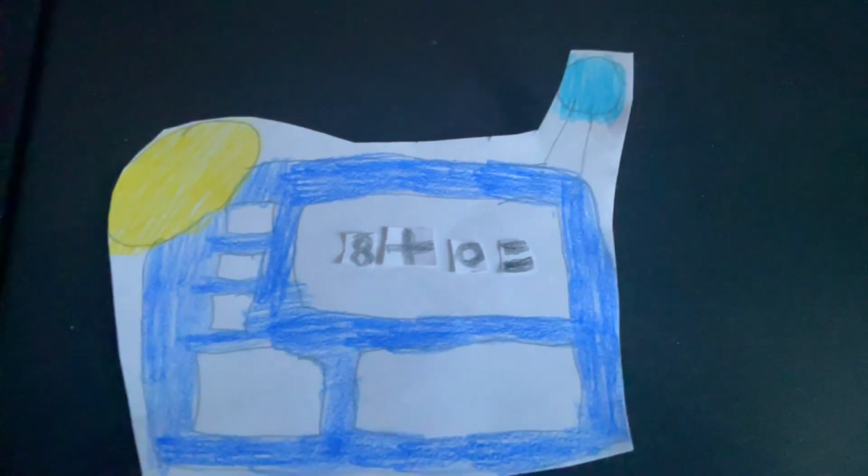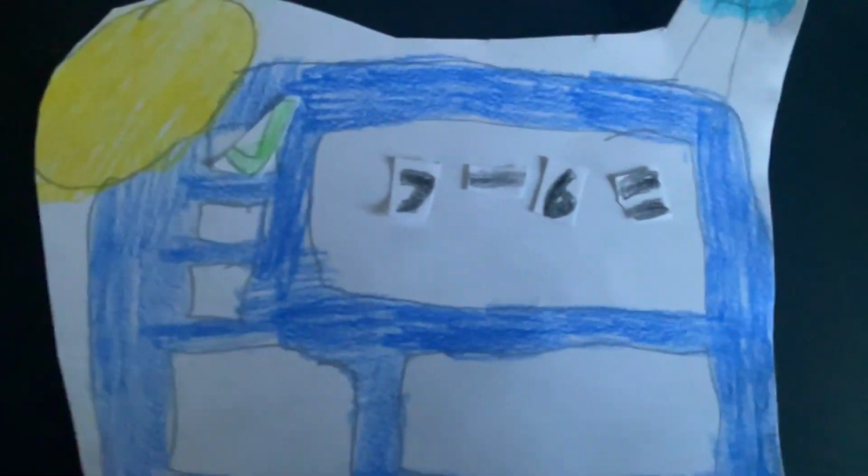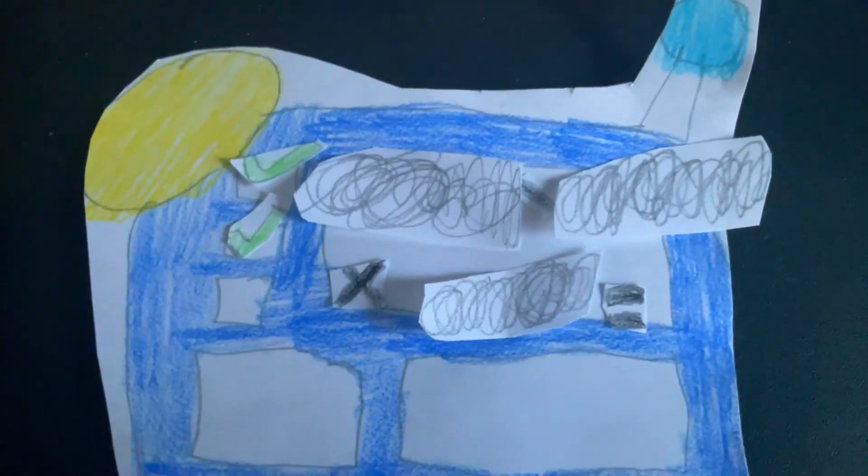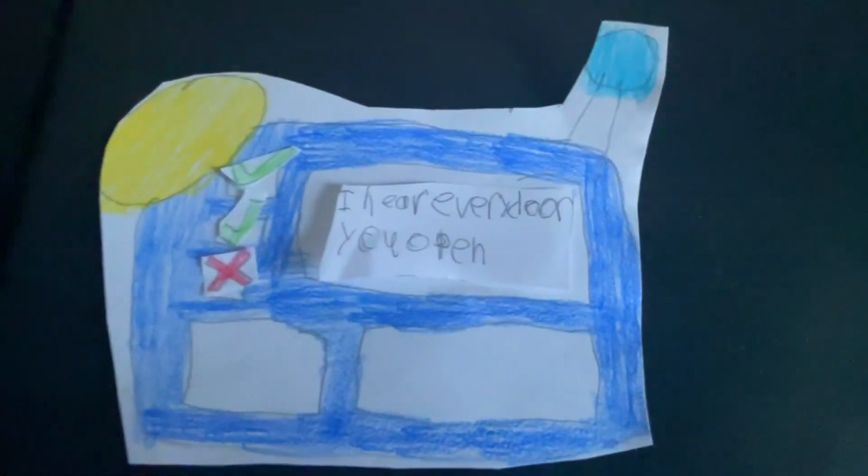8 plus 0 equals, I think it's 8. Okay, 7 minus 6 equals, I think it's 1. Okay, oh, another one, are you kidding me? I gotta put 7 at this point. Oh, Blue says I hear every door you open. That's not good. Okay, that's 3 notebooks down, 4 more to go.